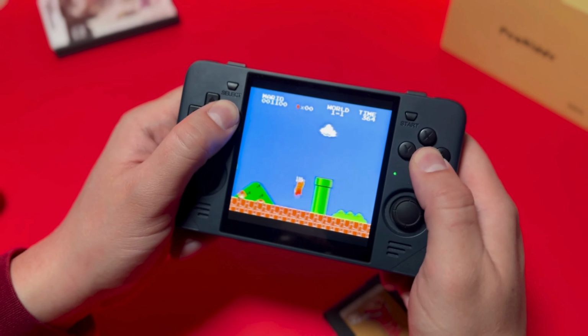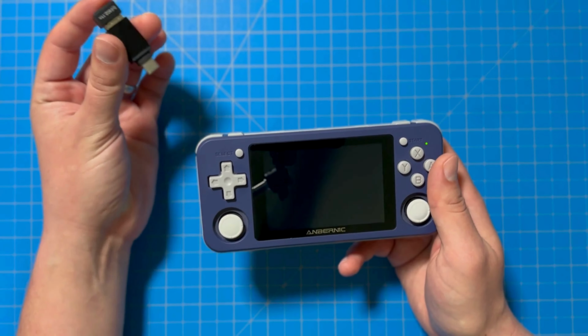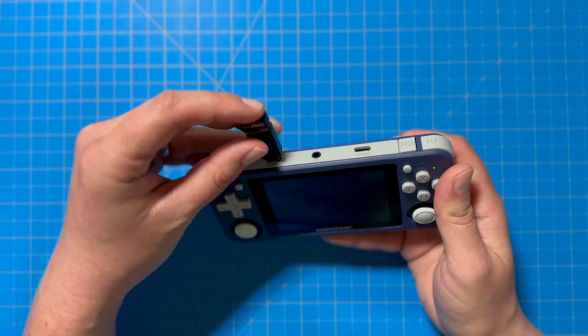Retro Achievements are awesome, but they do require Wi-Fi, and the 351P did not have internal Wi-Fi, so I had to plug in this external Wi-Fi dongle, which made the device look kind of funny.